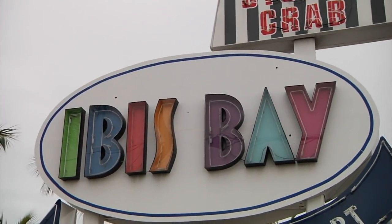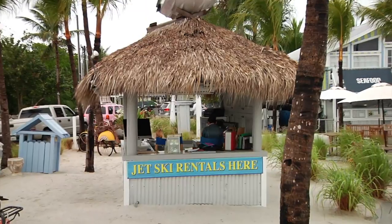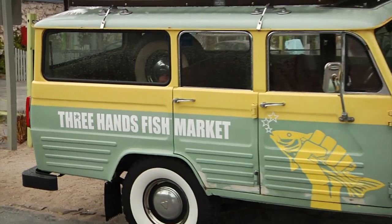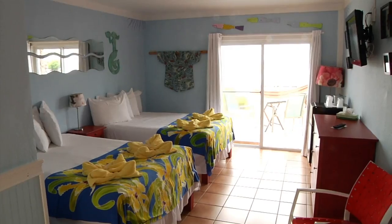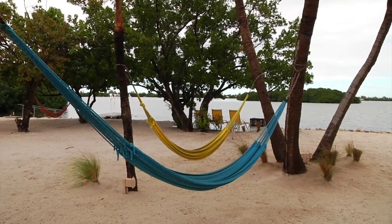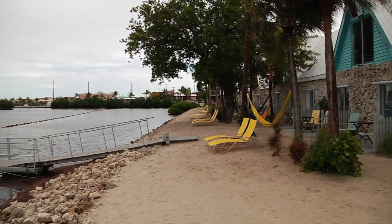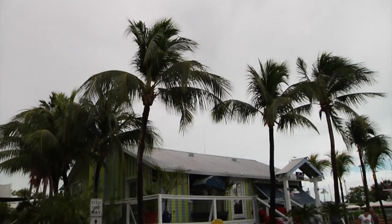When we were in town doing the shoot, we stayed at the Ibis Bay Beach Resort. What's unique about this facility is it retains the old style Key West feel, but with 21st century amenities. All the rooms have flat screen HD TVs, hammocks, they have their own 106 foot long well-groomed beach. It's a very comfortable facility where you really get a local feel of the area.